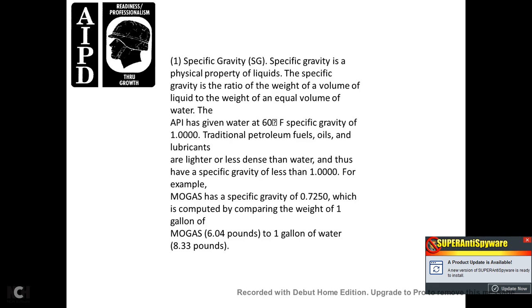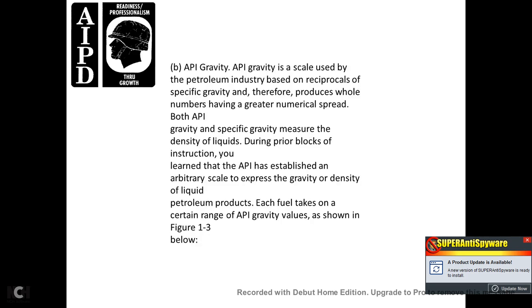Traditional petroleum fuels, oils, and lubricants are lighter in density than water, thus have a specific gravity less than 1.0. For example, MOGAS has a specific gravity of 0.725, which is computed by comparing the weight of 1 gallon of MOGAS at 6.04 pounds to 1 gallon of water at 8.33 pounds. The API gravity is a scale used by the petroleum industry based on the reciprocal of specific gravity.